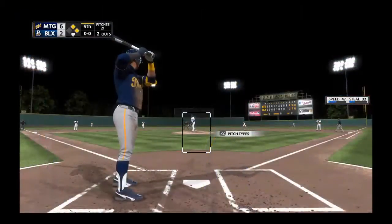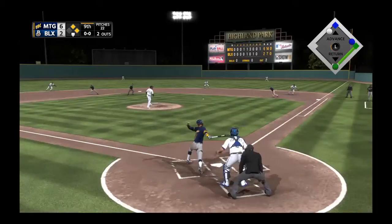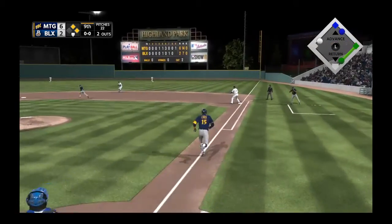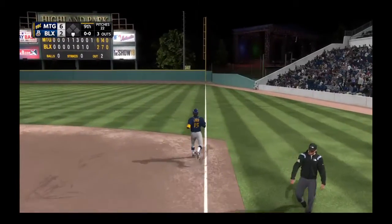Ready for another shot now, Earl Lynch. He'll look to keep it going, 3 for 4 so far in the ball game. From the stretch, here's the pitch. Hit out towards second. Scooped up. Throw to first will get him easily, and the side is retired.